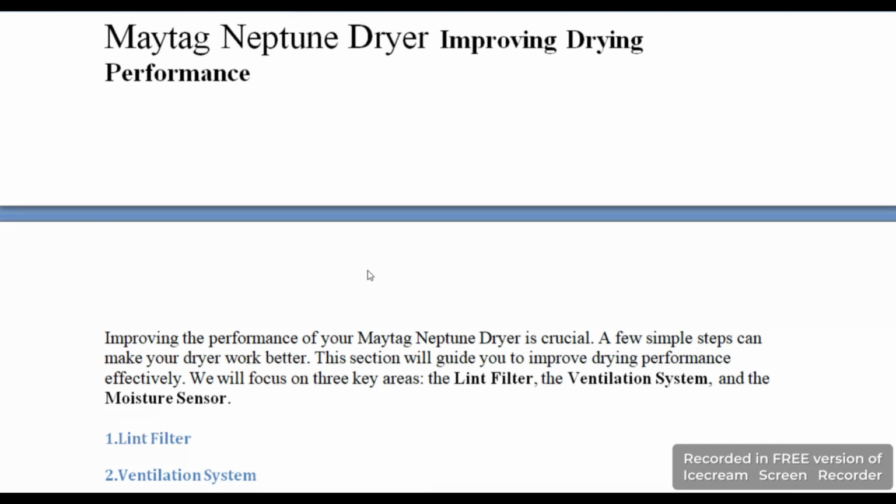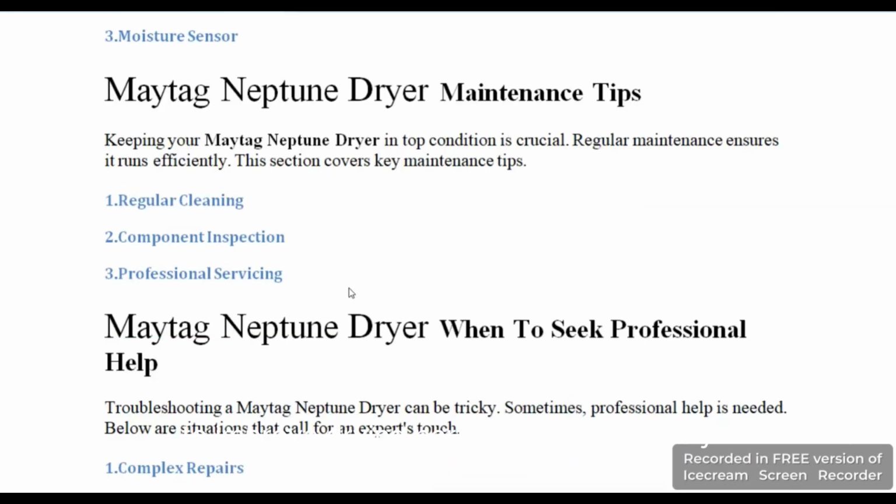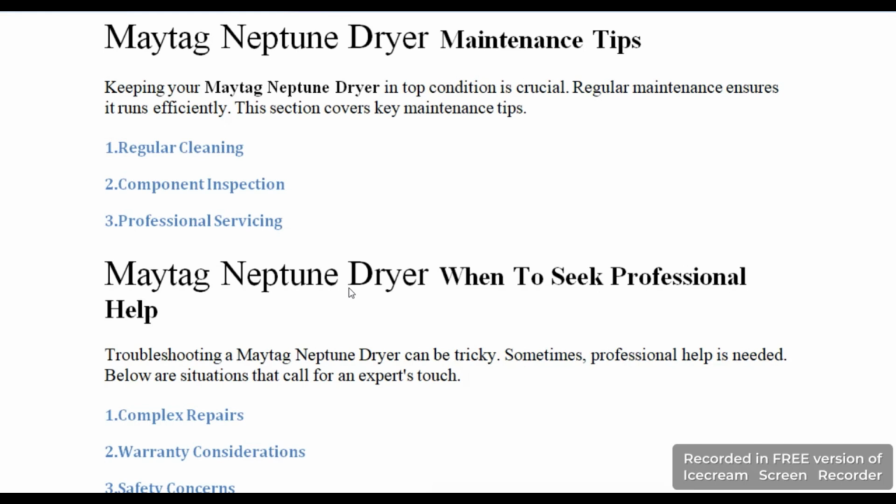Maytag Neptune Dryer, improving drying performance. Improving the performance of your Maytag Neptune Dryer is crucial. A few simple steps can make your dryer work better. This section will guide you to improve drying performance effectively. We will focus on 3 key areas: the lint filter, the ventilation system, and the moisture sensor. 1. Lint filter. 2. Ventilation system. 3. Moisture sensor.